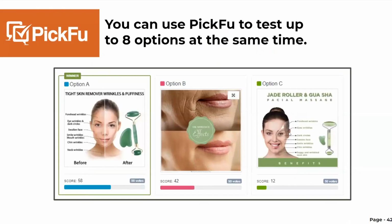This is a really good example as well. Like I said earlier, you can test up to eight options simultaneously with PickFu. This is for a jade roller. And again, all three of these images are trying to do the exact same thing. They're trying to show the before and after of what your face is going to look like using this jade roller. Again, these are three top sellers for this product right now on Amazon.